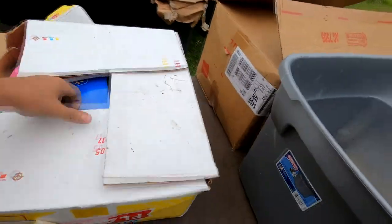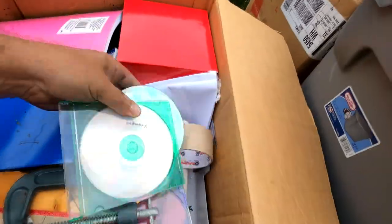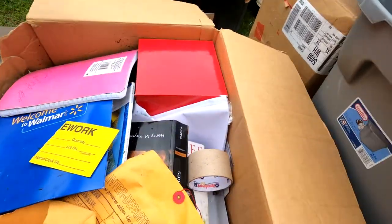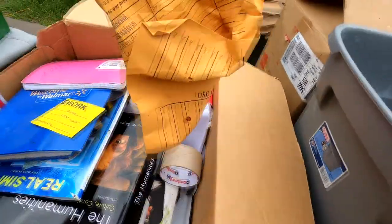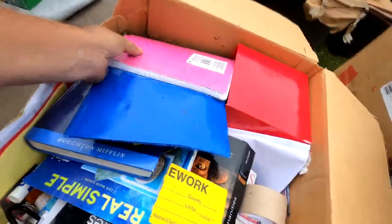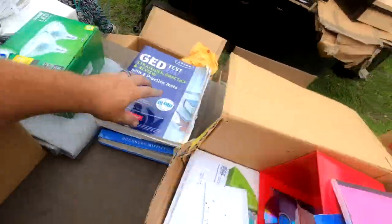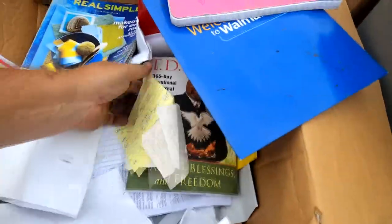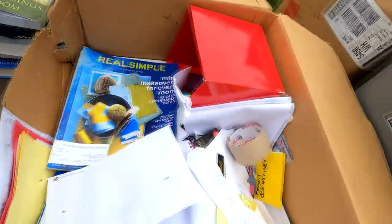This box is falling apart already, so that's a good sign. No, it's not. All right, what do we got? We got a bunch of burnt CDs, looks like. Yeah, C-clamp, that'll be a good keeper item. Anything in the Christmas card for me? Nothing in there, and this looks like some school books. More stuff, GED test book. Maybe we could sell that one online. What is this? Looks like another textbook. T.D. Jakes book. Good book.